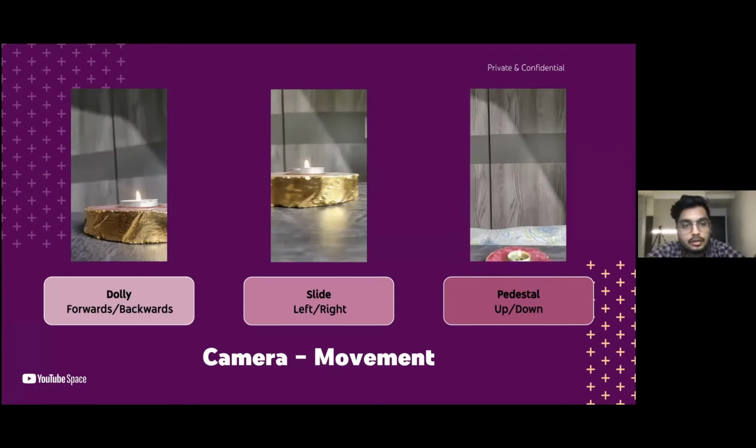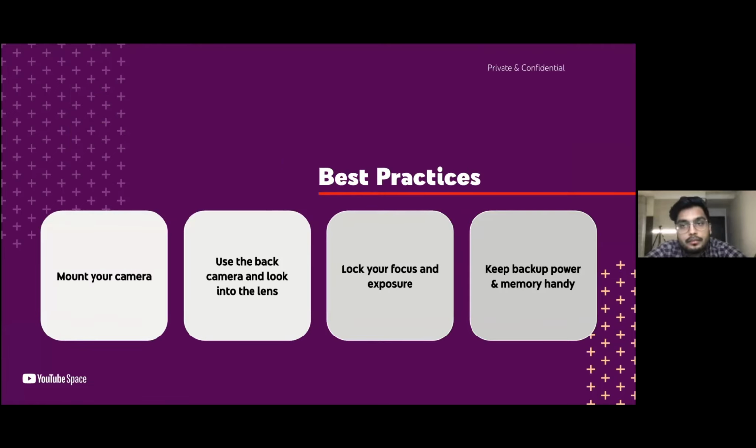Now to cover some best practices quickly on the camera front, like I said just now: mount your camera on a tripod, gimbal, selfie stick, or any other rig. If you don't have one, if you're shooting at home, use books, use your laptop. You can use a lot of things as a rig, as long as your phone has a stable support. That's all that's required, and make sure that your footage is not shaky. Secondly, use the back camera of your phone.